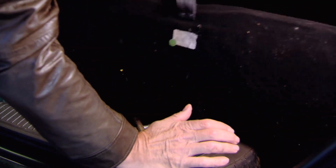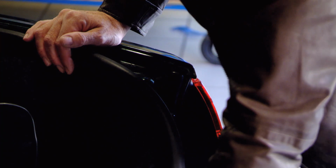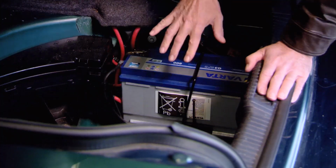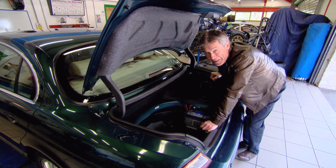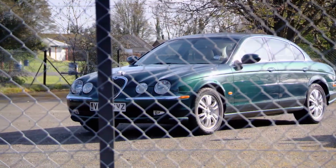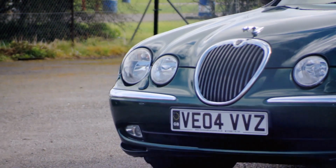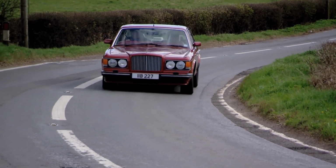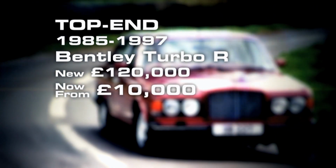Then check the boot. If there's any water in the wheel well, you've found a Jaguar that leaks, quite possibly through this rear light cluster. And considering where the battery is, any car with a damp rear end is a car to avoid. The Jaguar S-Type is a luxury car for peanuts. But I've got one last trick up my sleeve. A Bentley that won't break the bank. A Turbo R for 10 grand.